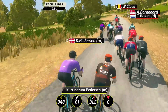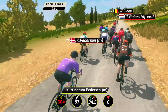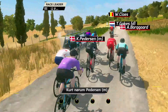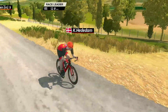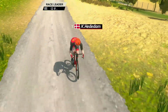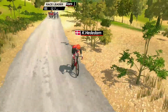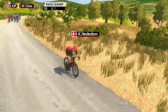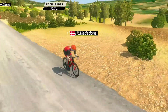Back with Cord Pedersen at the back of this group now. He's just putting in a little bit of a burst there to get himself back into the group. That's Mike that we've just passed. Hederdam once again on the front of the group, putting in a strong effort. He's not allowing anybody to have a rest. He's already raced once this morning and put in a very respectable time. Perhaps he felt that it wasn't quite enough, and he's decided to come back and race again.